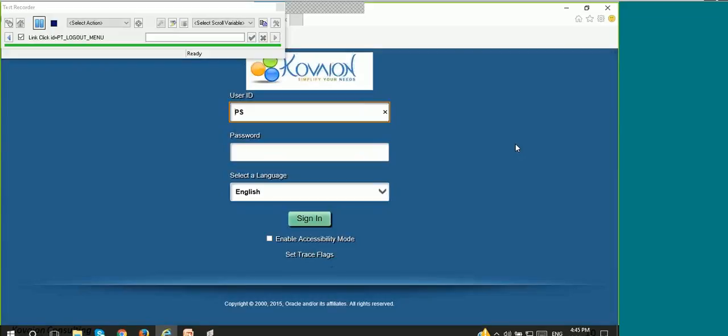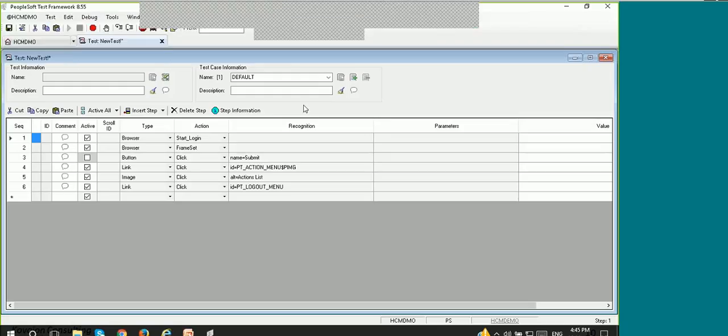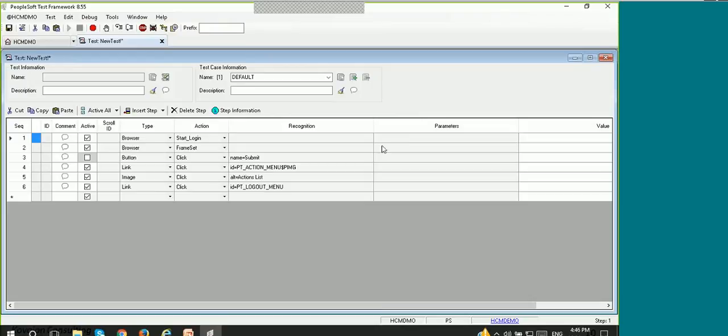After taking all the necessary actions, we need to stop and close the window. It will directly navigate us back to the PeopleSoft Test Framework. Here are the steps recorded. We can see this browser login.